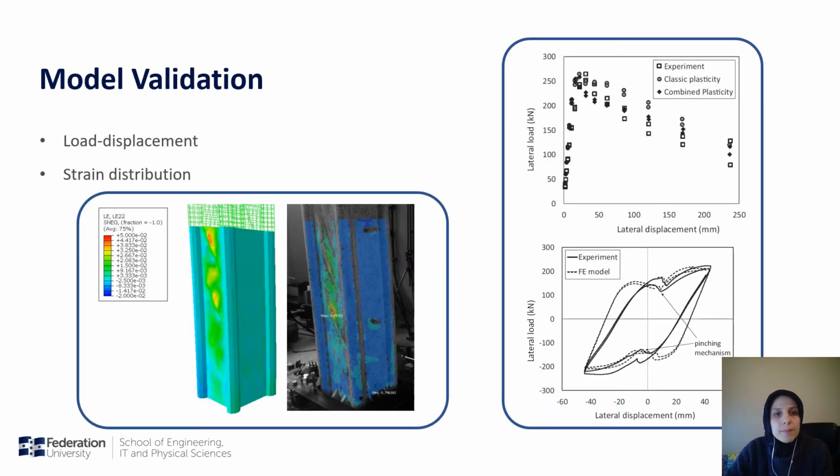This is showing the comparison between our simulated model and the experimental results. On the left-hand side of this slide, you can see the strain distribution comparison between the experiments and also the numerical model. You can see how shear failure has occurred in the plate, and the stress distribution is shown there.